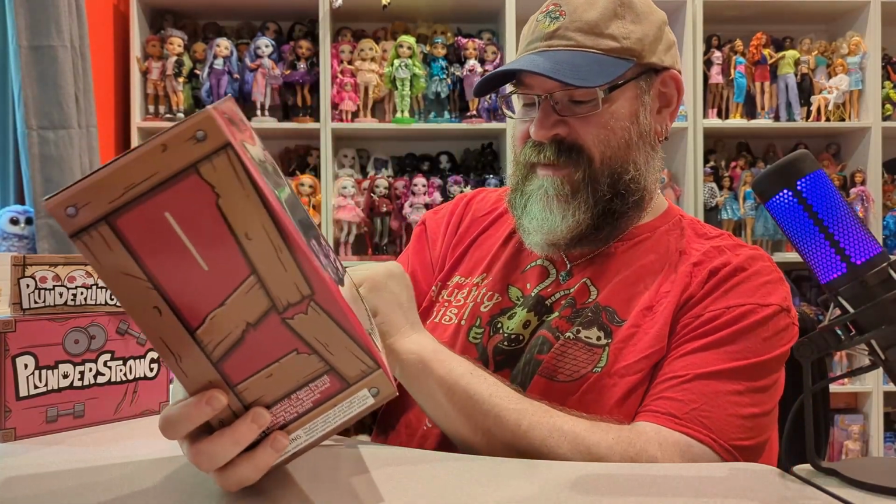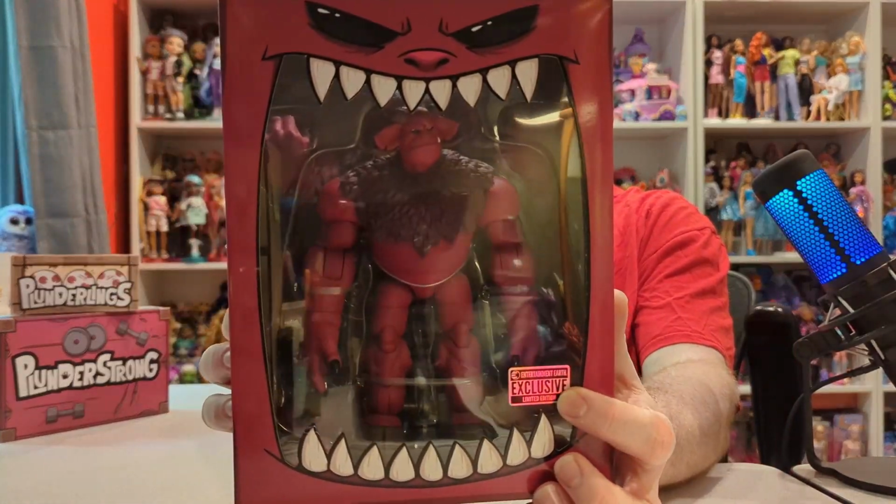This is, I think, my third one at this point. I love these figures, but they are a little hard to find, a little hard to get sometimes, and also I will admit they are a little pricey, so I don't buy them very often. But this one is an entertainment exclusive. It has a sticker that says that right here.